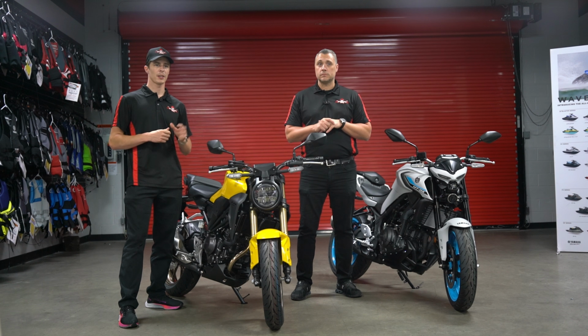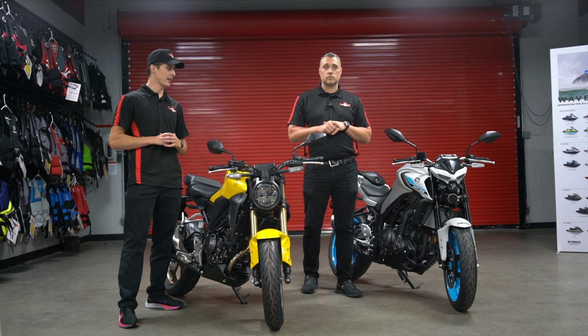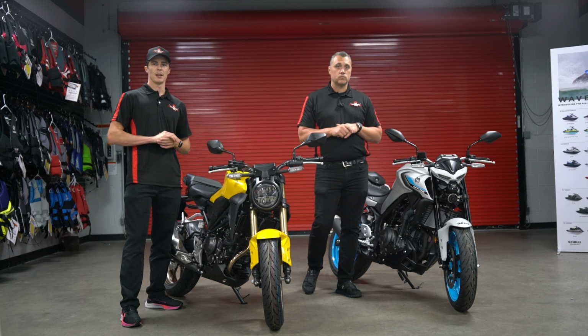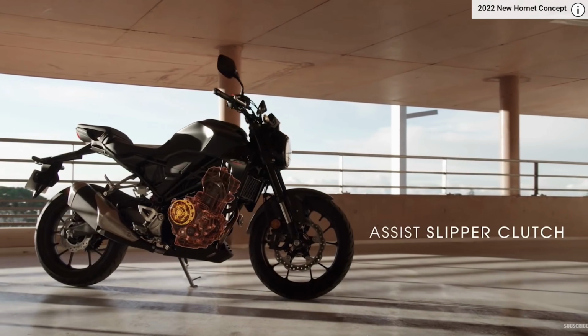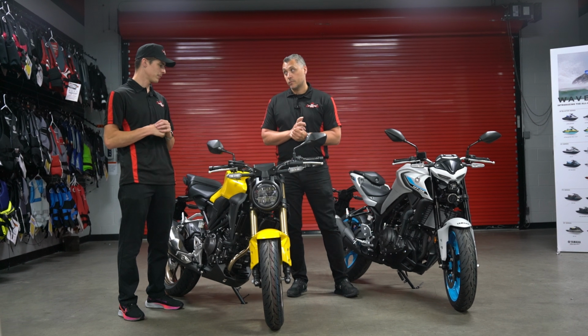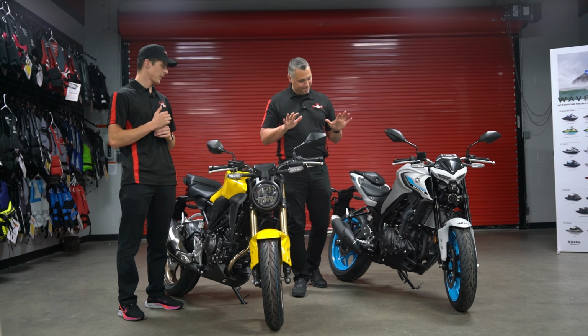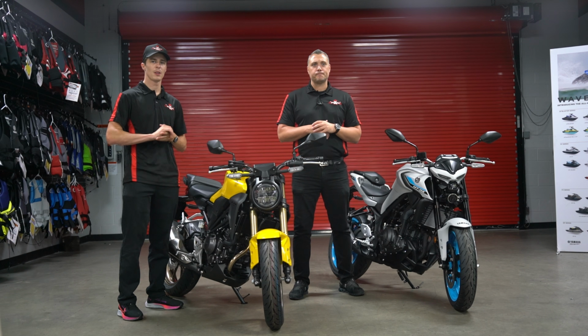Similar transmissions, again, both 6-speed. I know we kind of jumped over that one a little bit, but yeah, both 6 speeds. Assist and slipper clutch on both? Yep, slipper clutch on both. No rear wheel hop from downshifts and stuff like that if you're not the smoothest with the clutch, so that should help you out a little bit.